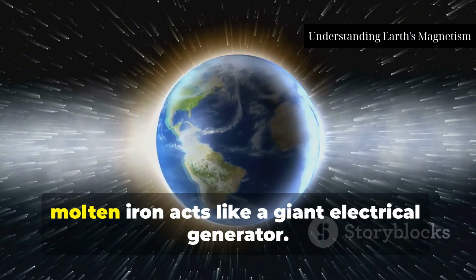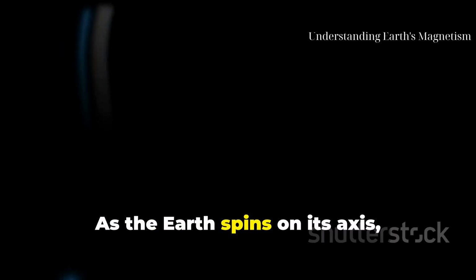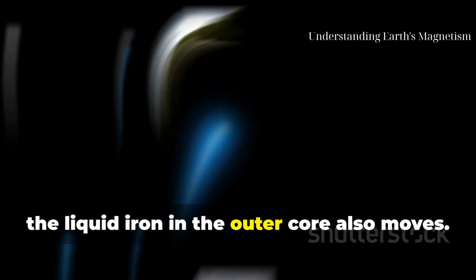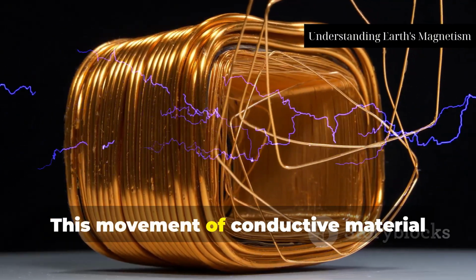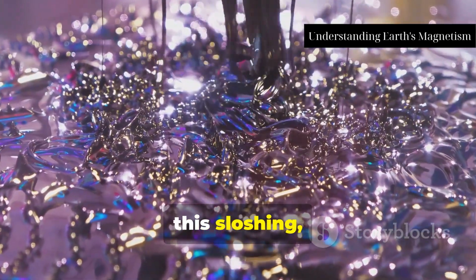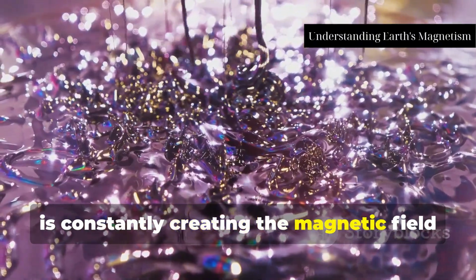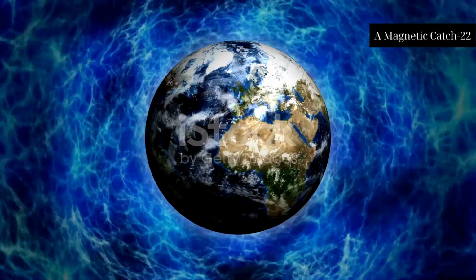This churning molten iron acts like a giant electrical generator. It's a process scientists call the geodynamo theory. As the Earth spins on its axis, the liquid iron in the outer core also moves. This movement of conductive material creates electrical currents. So this sloshing, superheated metal deep inside our planet is constantly creating the magnetic field that envelops us.